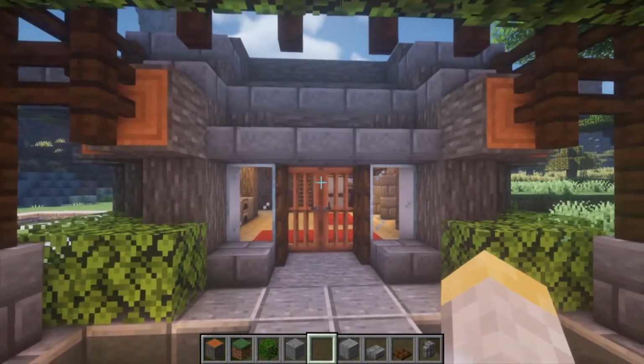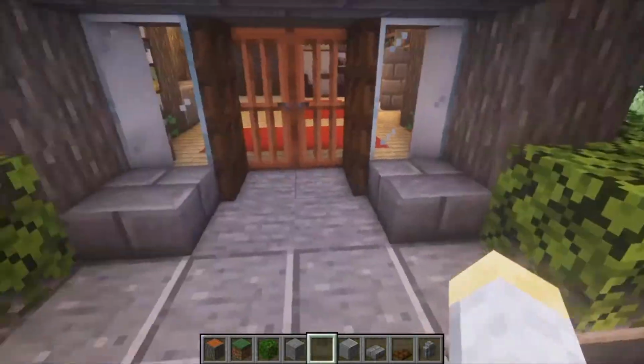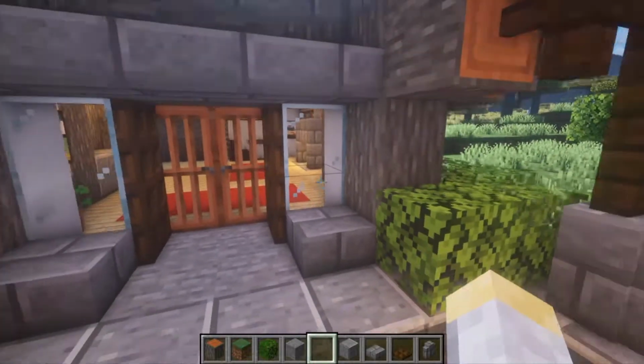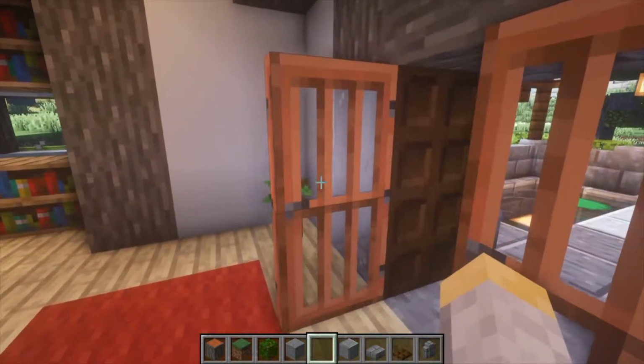So now we have the front of the house. Now this part took me a little while. This is basically the first part I built of the house. I built the frames that went up. And I got the little stone slabs to cover up the little windows a little bit. And we can go ahead and head inside.